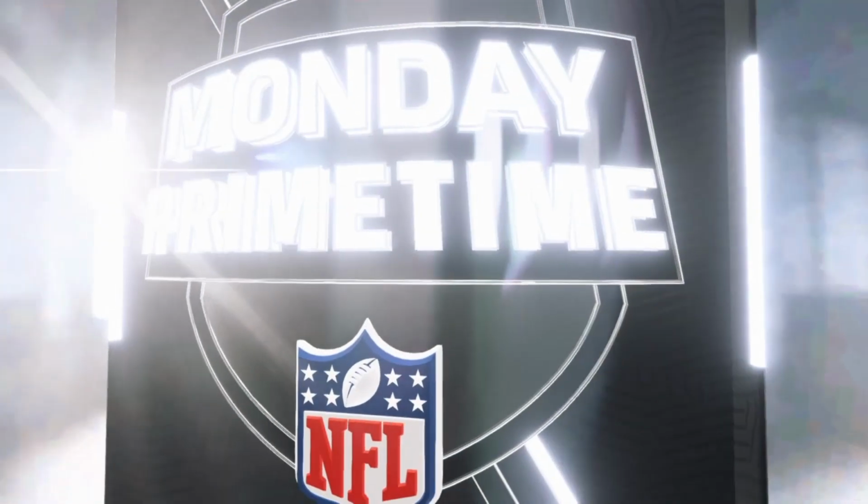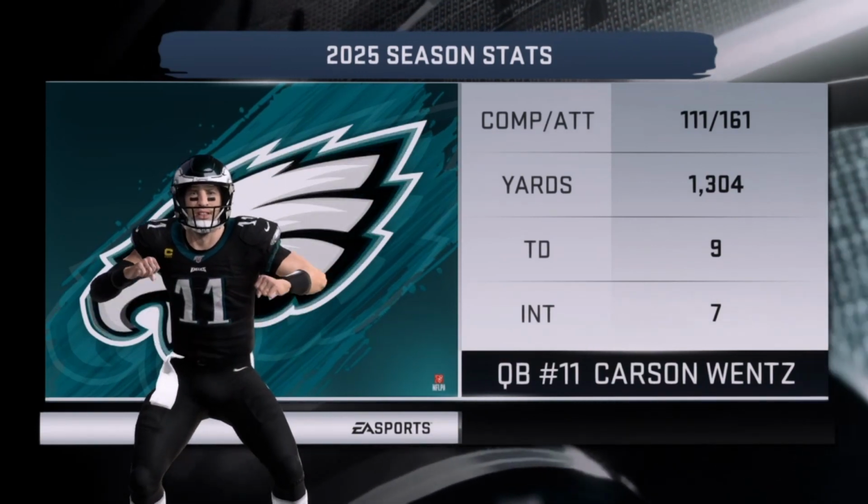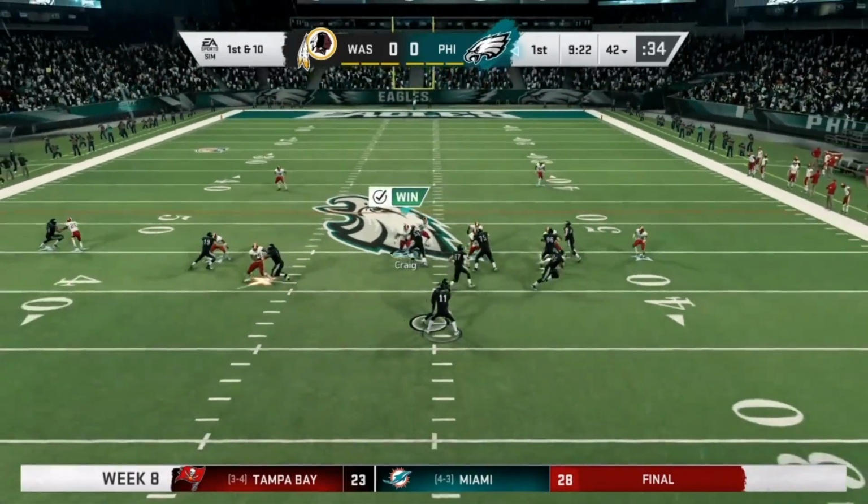Fly, Eagles, fly. Well, we're hoping to make those Eagles clip their wings, keep them on the ground. Carson Wentz, 9 touchdowns, 7 interceptions so far this season.